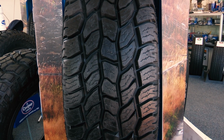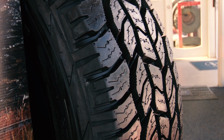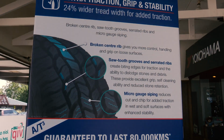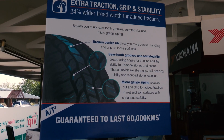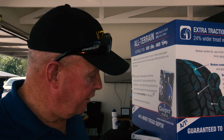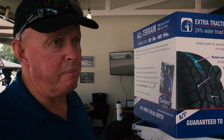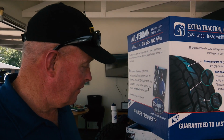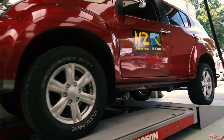Carcass, which means the strength. High tensile super steel's been used, so over boulders, off-road, we're not getting the penetrations, the stone impact damage. And of course, the silica compound, which gives us all the traction we need on those wet surfaces, as well as making the tyre last. Yeah, so that all sounds really good, Ian. I remember putting the first set of 83s on the Prado way back, and that just transformed that truck, and we've been getting an excellent run. So, yep, I'm happy with those.